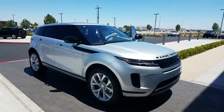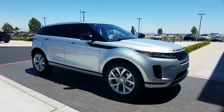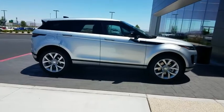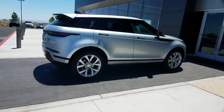Looking for the right vehicle? Check out the 2020 Evoque. The all-new Range Rover Evoque is the lightest and most fuel-efficient Range Rover to date, continuing our commitment to environmental sustainability. This vehicle has less than 100 miles.